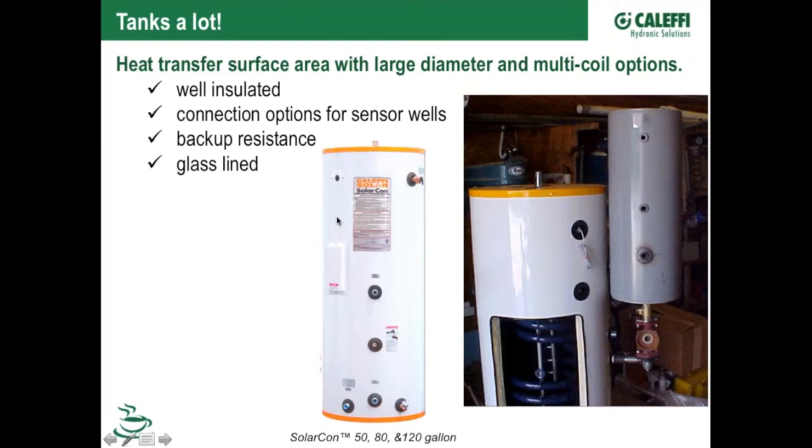It also has a powder-coated metal jacket, and that's nice. So if you want to mount your controller, if you want to mount your pump station right on the side of this, you can just put a couple of zip screws in there. It's powder-coated. It's a heavy-gauge metal tank. It does have dual anode rods that go in it to protect that tank, make sure it lasts a long time. This is where the resistance element would be in it.